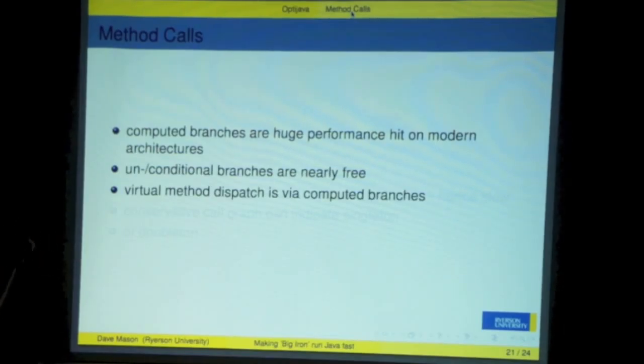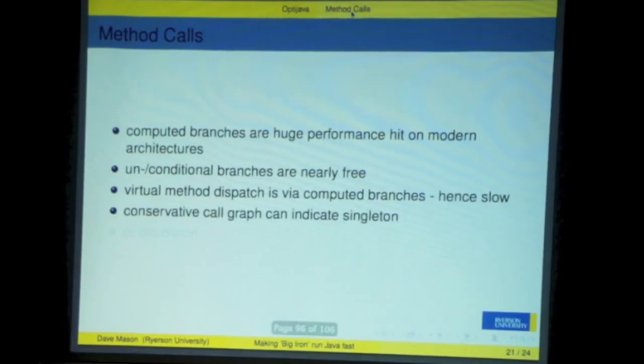And so virtual method is via computed branches, and therefore it's slow. So one of the nice things about this call graph is, even though it's conservative, we may be able to determine that there's only one possible place you're going to call. If there's only one possible place you're going to call, then we're going to turn that virtual dispatch into a direct dispatch. And so suddenly we just made that free. So we just bought like five machine instruction times, because it doesn't have to fill that pipe, or it can keep going with the pipeline.